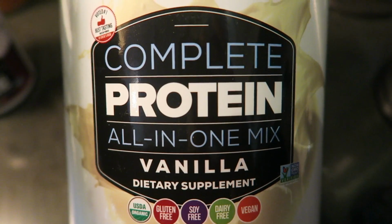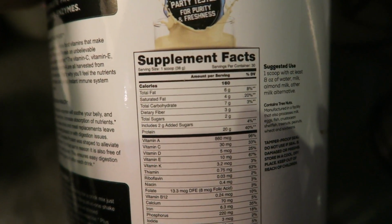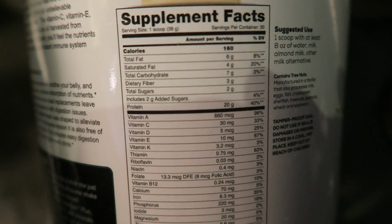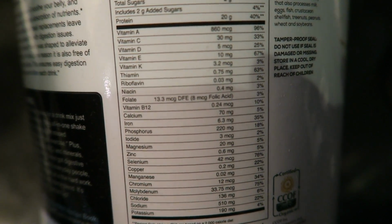And then I'm also gonna add a scoop of their all-in-one vanilla protein mix, and this one has 20 grams of protein. So it's definitely a hefty protein, but I actually really like the flavor of it, and it's got a ton of great vitamins, and it's made from a really great base.